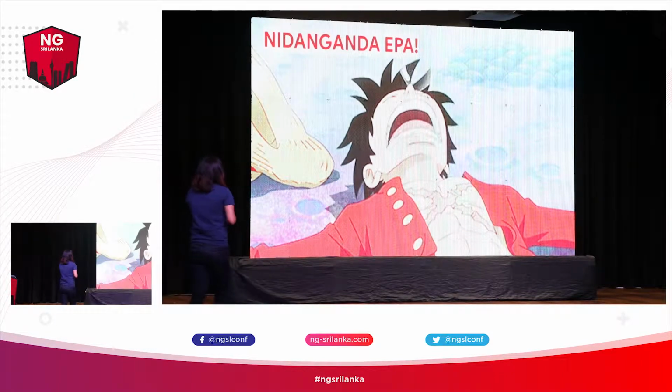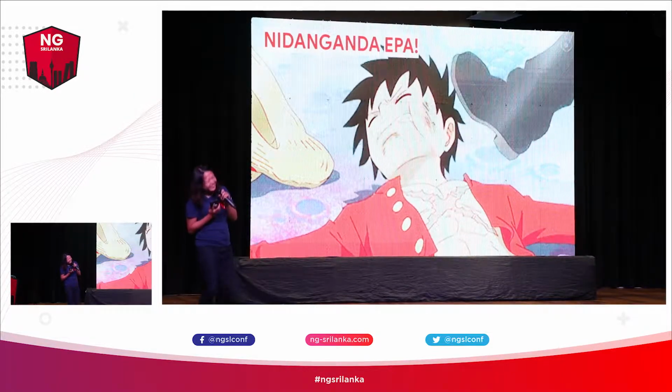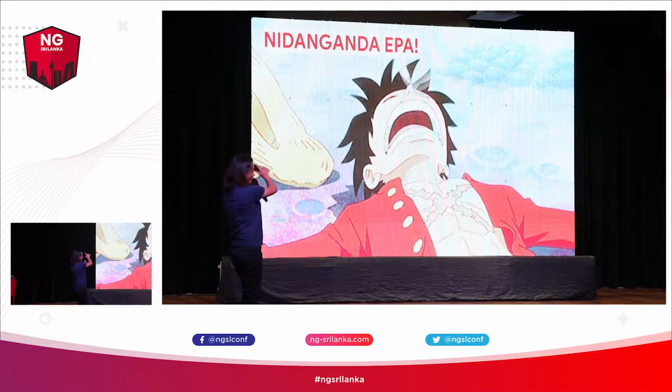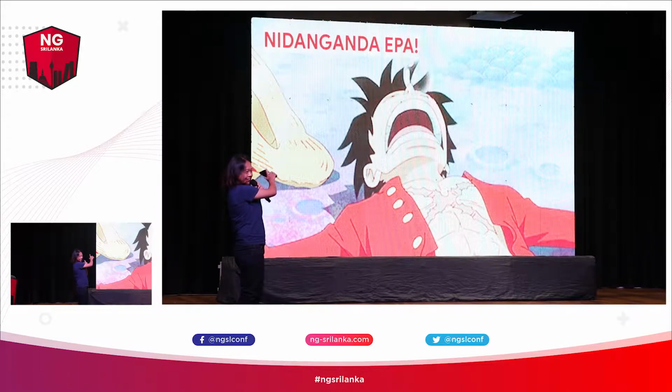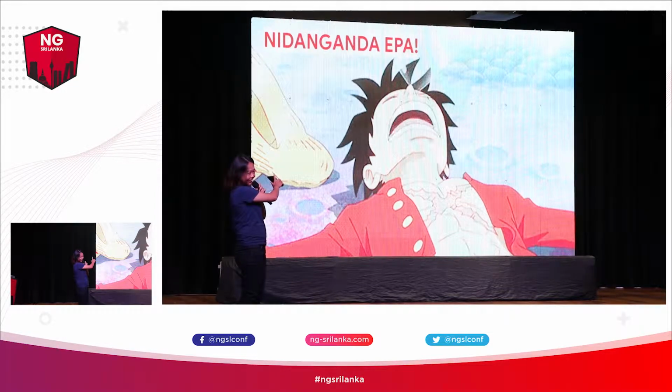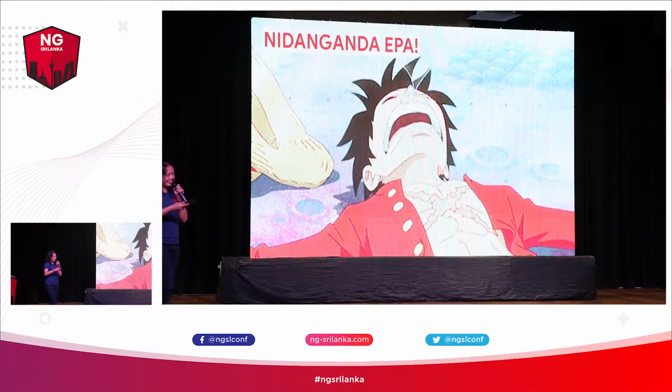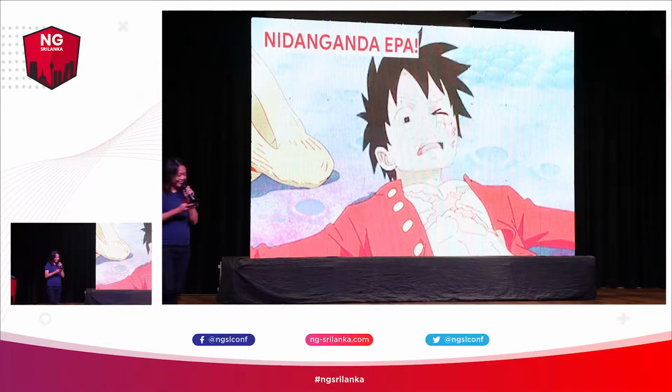Okay, so I see everyone is not so energized yet, so please don't fall asleep. So I think these are the correct words in Sinhala? Correct, right? Because I found a friend to translate, I'm not sure whether he gave me the right translation or not.